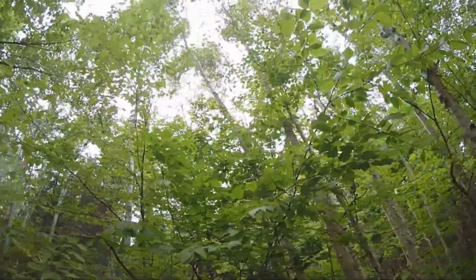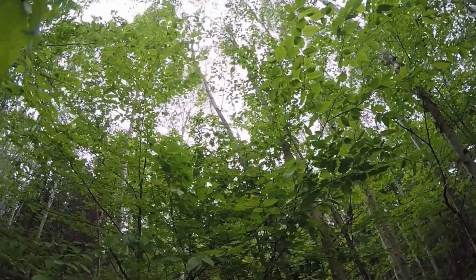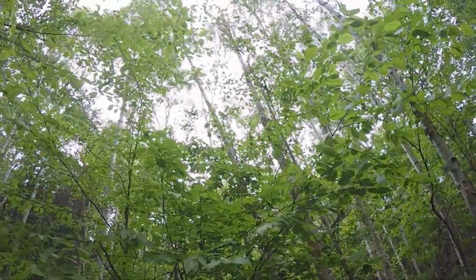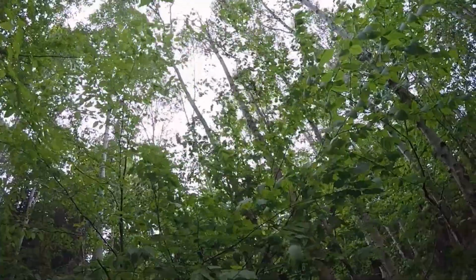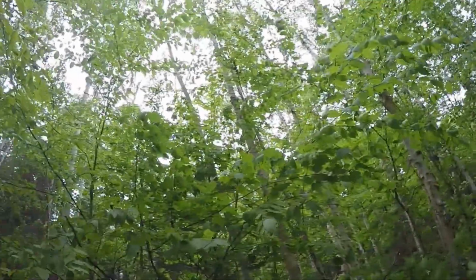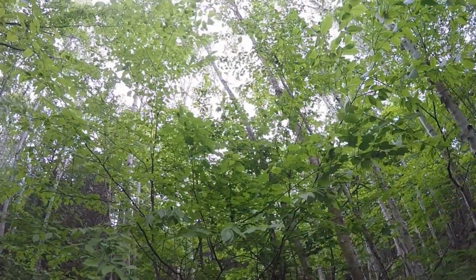Got a dead birch directly above where I'm working. And with this wind, I'm kind of worried that something's going to come down. It's what we call the widowmaker. So I'm going to need to keep my ears open and stay alert. Make sure I don't get killed by something.